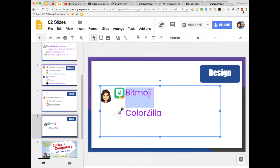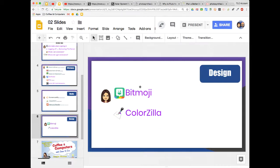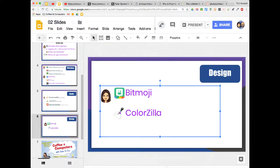Now, because we're signed into our TLC account, I am not signed into my Bitmoji, but Bitmoji is an extension that you can have up at the top. And when you click on it, your Bitmoji will actually pop up with all of the different characters, poses and things that your Bitmoji would have on your phone. And the next thing is called Colorzilla. I love Colorzilla because I like to match my text or my colors with images on the page.